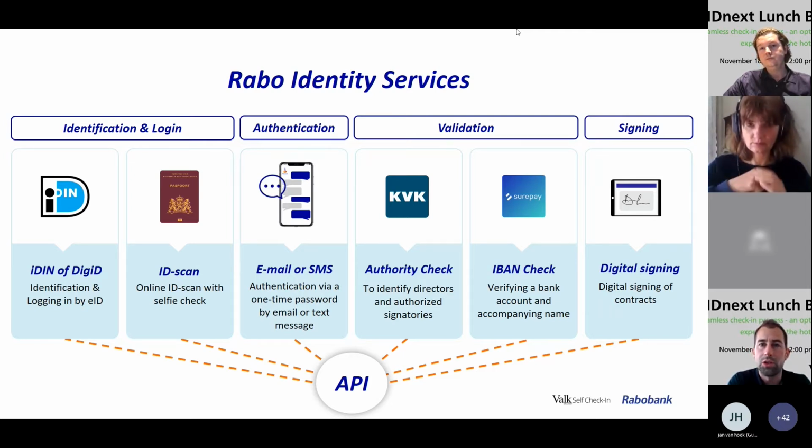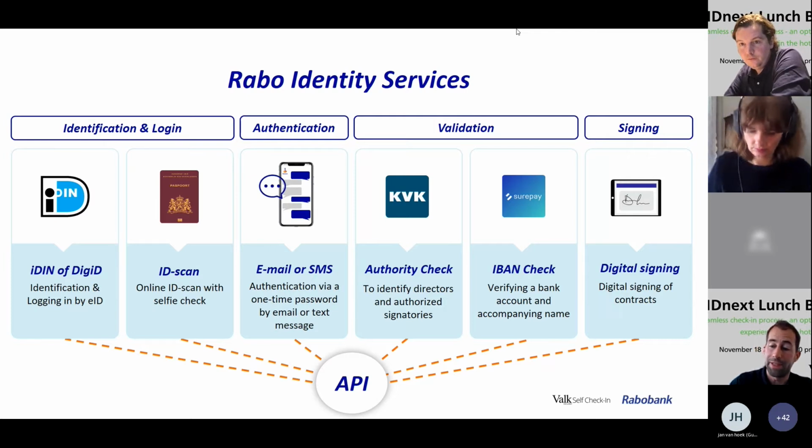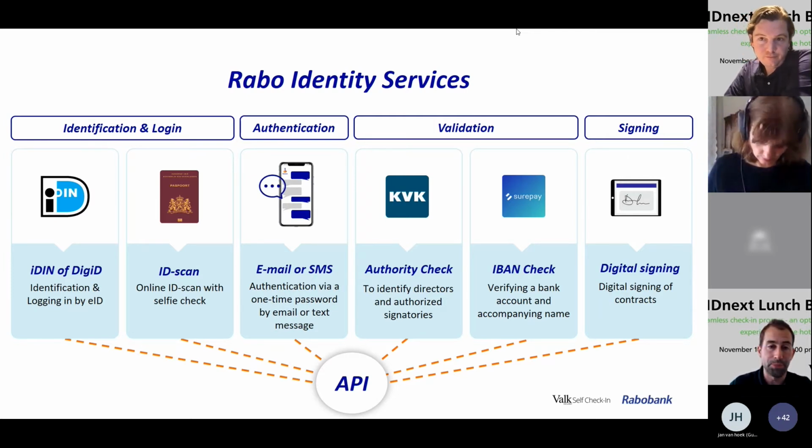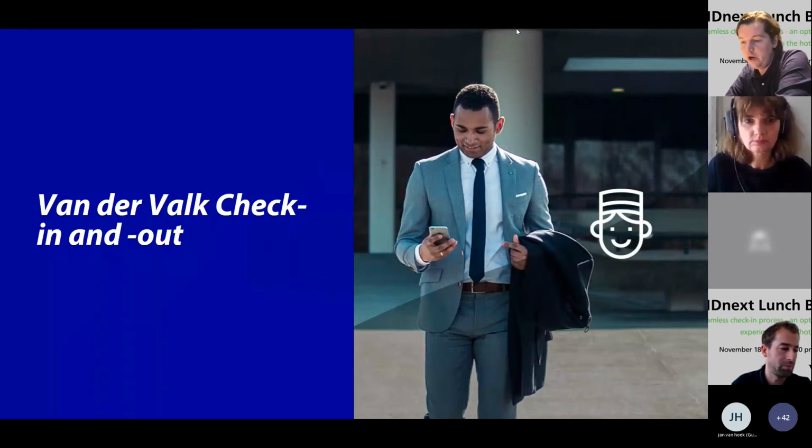Now, Van der Valk has chosen to use iDIN specifically. Thomas, if I can transfer back to you, please explain how you guys do that. Or how Van der Valk does that. How does it work?